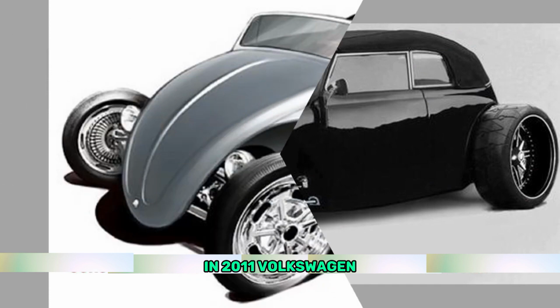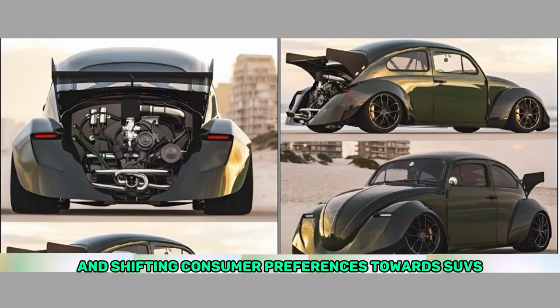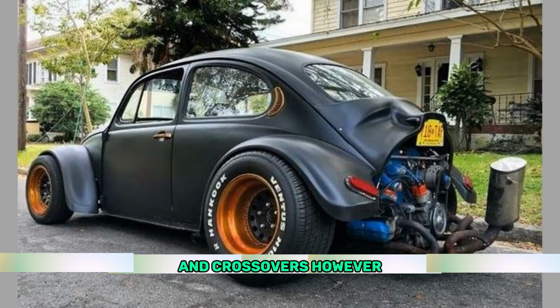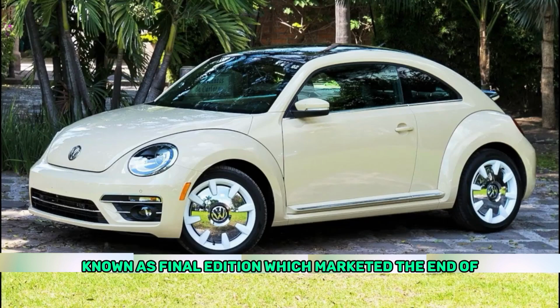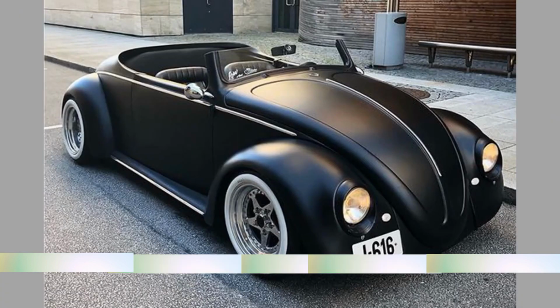In 2011, Volkswagen announced that they would be discontinuing the New Beetle, citing declining sales and a shift in consumer preferences towards SUVs and crossovers. However, in 2019, Volkswagen released a new version of the Beetle known as the Final Edition, which marked the end of the production for the iconic car.